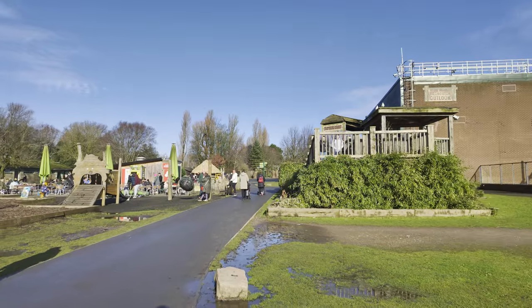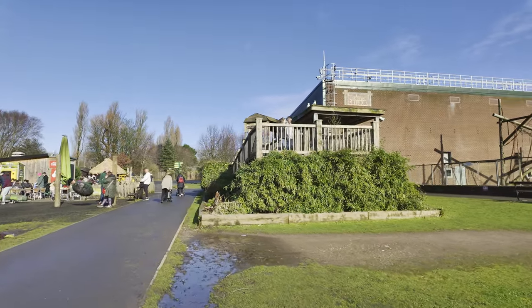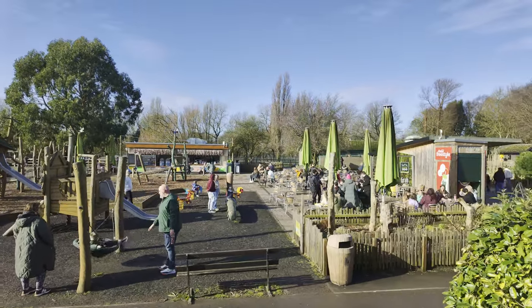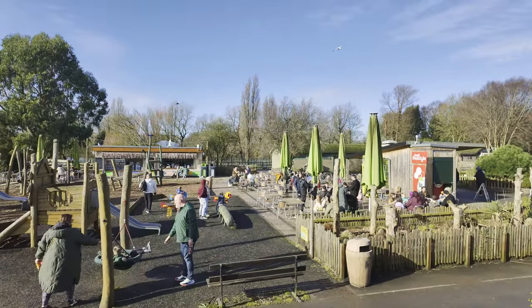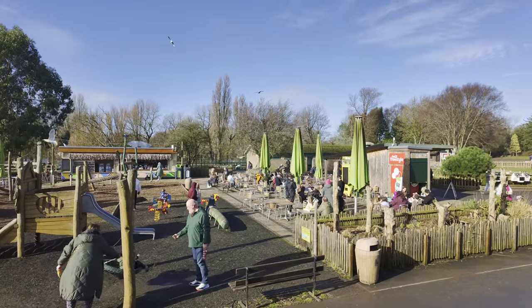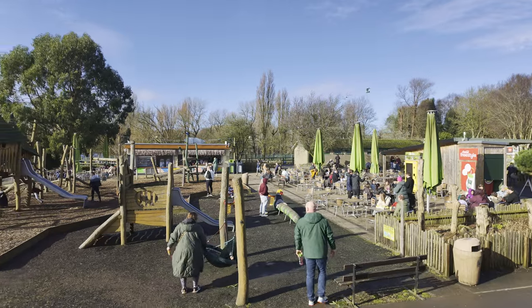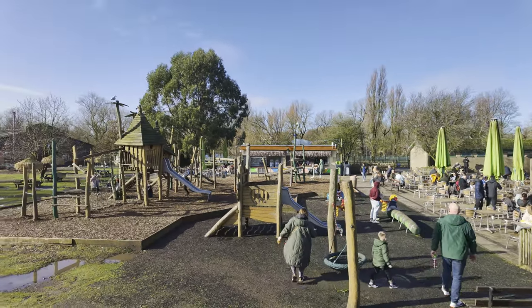Just up here is the orangutan enclosure. Let's go in here, shall we? Yeah, so I'm just making my way up to the orangutan enclosure, and down there is like a picnic area, all that there. So if you bring a packed lunch, you can sit out around here, and the weather's looking pretty good for it today, isn't it?